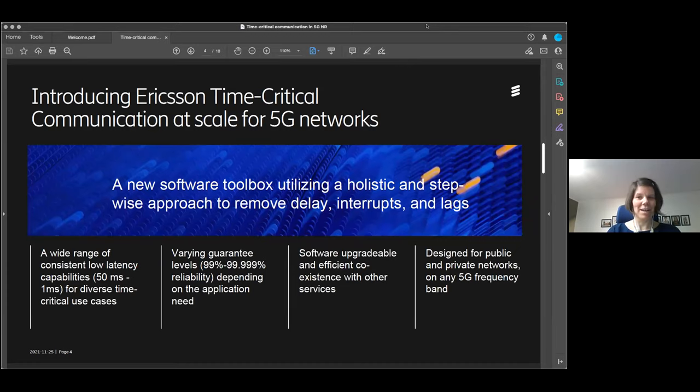So to address a diverse range of time-critical use cases and enable all the new opportunities, we need an end-to-end solution with which it is possible to guarantee consistent low latency and high reliability. And at Ericsson, we are currently working on a new software toolbox that provides this functionality. We had a marketing release just a few weeks ago where we released this time-critical communication at scale for 5G networks toolbox. So with this toolbox, we will provide a range of low latency capabilities from around 50 milliseconds down to 1 millisecond and with a range of reliability levels.